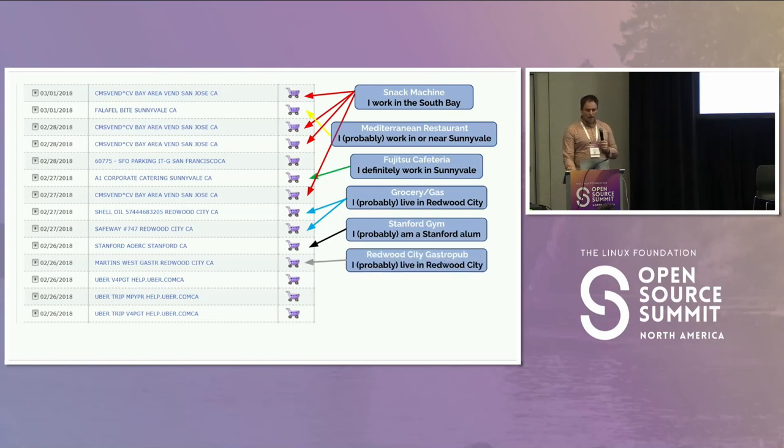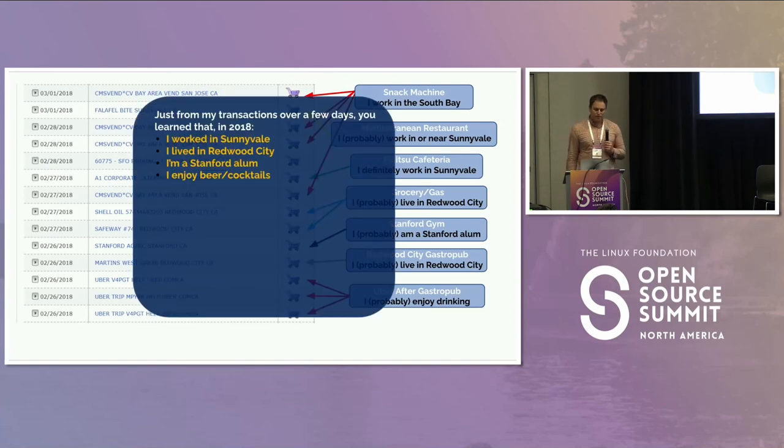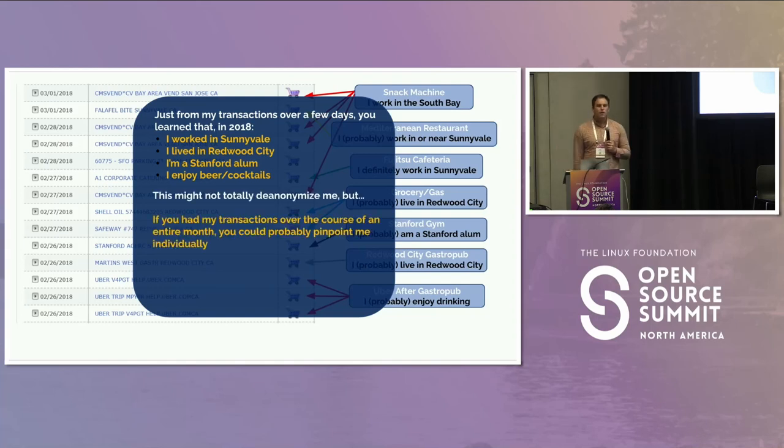I'm paying a gastropub, and there are Uber payments around the gastropub visit, right? So you can probably determine that I had some cocktails at the gastropub. So even from just this payment history, you learned a lot about me. You learned that I worked in Sunnyvale, I probably lived in Redwood City, I had some connection to Stanford, and that I probably enjoy a good cocktail.